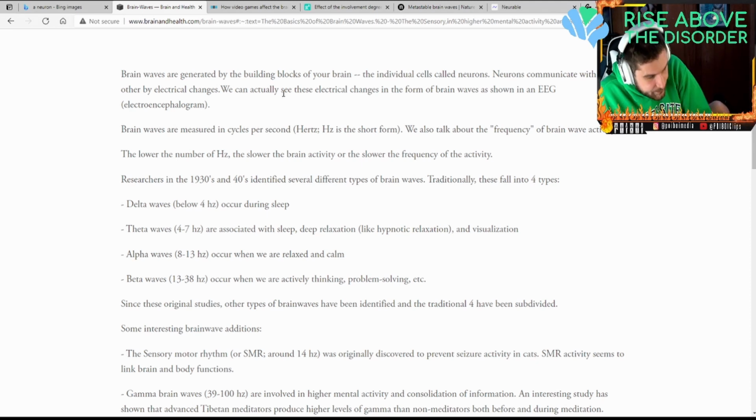Theta is more about subconscious activity, where you're starting to daydream a lot more, and your brain is kind of taking a break, more or less. So when you see daydreaming, you more or less see theta waves, right? How many of you have ever been in class or at work or somewhere very boring, very chill, and you just start to daydream? You just start to think about random things. I daydream a lot because I have ADHD, so my mind just goes to different places, man.